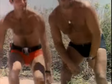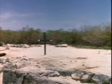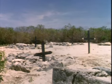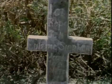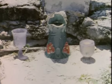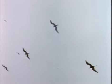Thirst took them, or perhaps disease, or even loneliness. They left no records but their graves. Little endures but stone, the ancient coral that had built the land itself. Along the shore, the silent, angular frigate birds keep watch. On Europa, the bird and the turtle are strange partners in nature's scheme.